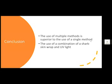Our proposal of a combination of UV light and a shark skin wrap addresses two important considerations: the environmental and economic impacts. Unlike other methods, this combination would cause minimal side effects towards the environment, as UV light is extremely localized and synthetic shark skin will not harm the ecosystem. The longevity of the wrap, the relative ease of maintenance, application, and the reapplication process also make it more economically viable than other current alternatives.